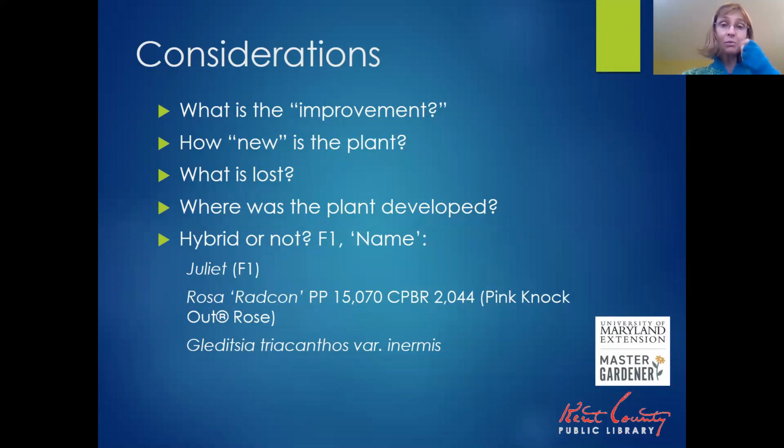So the first thing you want to look at is what exactly is the improvement. Is this a plant that is maybe disease resistant, or that will mature earlier? If you live up in upstate New York and you want to grow tomatoes, you don't want a tomato that's going to take forever to mature. So a tomato that matures earlier, that is fantastic. Maybe it's more cold resistant, or less prone to bolting, that would be nice in our climate. So just because something is new, right? These catalogs sell all over the US. So first of all, you've got to figure out what exactly has been improved.